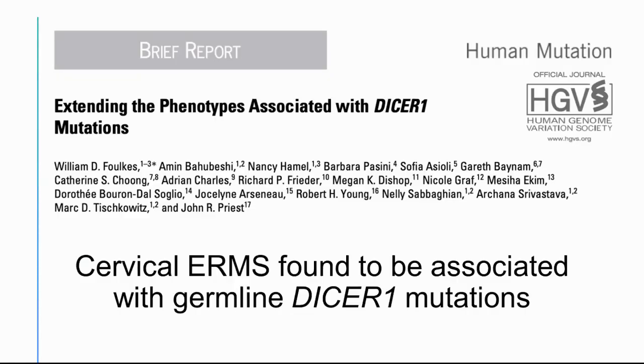So these tumors were relatively recently identified to be part of the DICER1 syndrome. DICER1 was found to be the gene involved in pleuropulmonary blastoma in 2009. And in 2011, it was found that a number of patients with pleuropulmonary blastoma or other symptoms of DICER1 had cervical embryonal rhabdomyosarcoma.